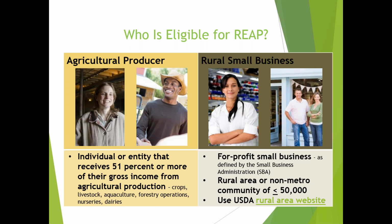And you have to be in a rural area. So the rural area is defined by the USDA. They have a map. I've linked to it here. There's a link in the PowerPoint that you can actually click on. But it's essentially a map where you type in your address and it pops up and says this is an eligible area or this isn't an eligible area. And their definition is a city with less than 50,000 in population that is also not contiguous or adjacent to an urbanized area, which would be population more than 50,000.